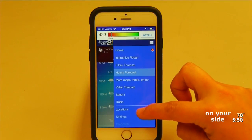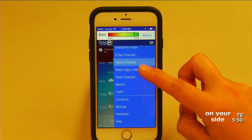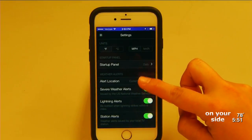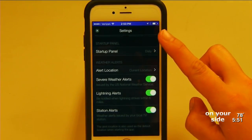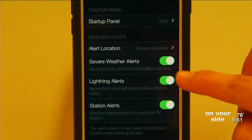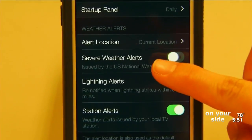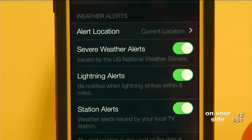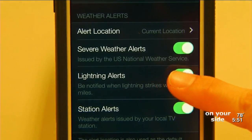And I think one of the most important features of the app is the severe weather alerts. So after you download our app, make sure you turn these on. You can select things like lightning alerts, severe weather alerts from the National Weather Service, and also station alerts from WFLA.com. You can actually hear Steve Jerby's voice alert you when there's bad weather in the area. So this is extremely helpful because sometimes bad weather hits overnight when you're sleeping and you need those alerts. And you just need to mentally prepare because it is Jerby's voice booming into your house.